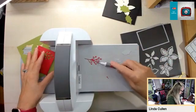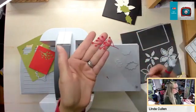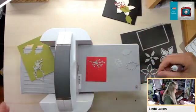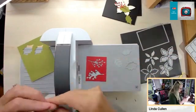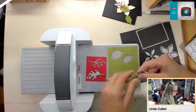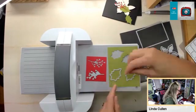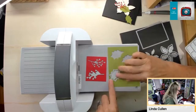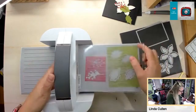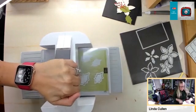Here's my pick tool. There we go. All right. So here's the berries, and we're going to do one more. And berries. And come on. 1, 2, 3, 4. And go. Gonna use the right hand.